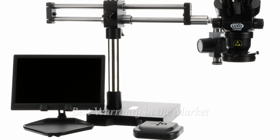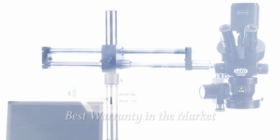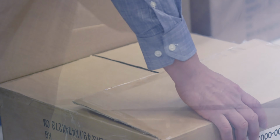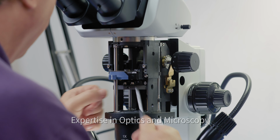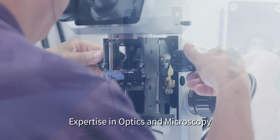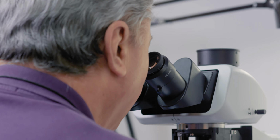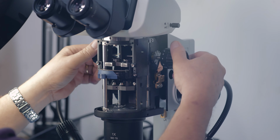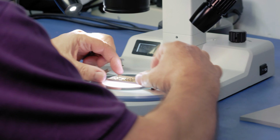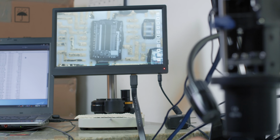With an industry-leading 5-year warranty, our clients can be assured that we stand behind our products before and after the sale. Our technical team provides us with an unmatched expertise in optical, mechanical, and electrical design. Our highly experienced sales staff allows us to provide best-in-class knowledge and customer support to help our customers select the right microscope and camera for their application.